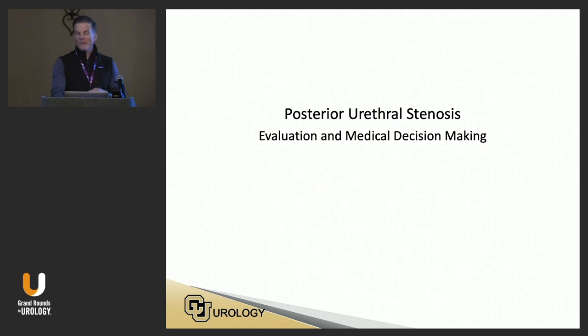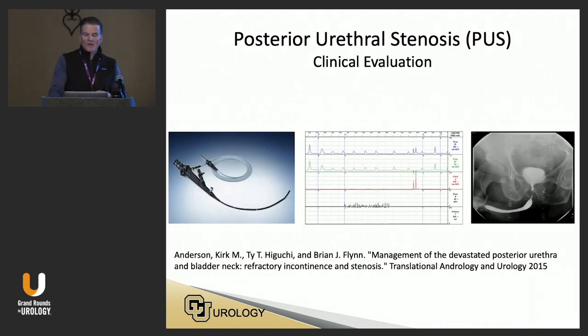So the evaluation and management, medical decision making, it's the same as any stricture evaluation, maybe with the addition of urodynamics. So many of these patients show up with both incontinence and stricture, and many of them have erectile dysfunction as well. So they become a patient that I get to know well because they have a number of issues that we may be managing.